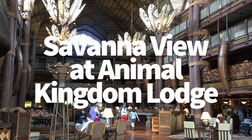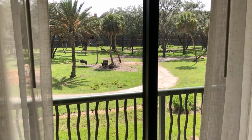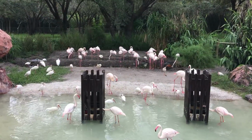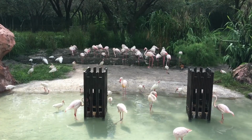All right, let's head over to Animal Kingdom Lodge first. Savanna View. Obviously, a room with a view of the animals out on the Savanna at Animal Kingdom Lodge is going to be the top pick for this resort. But all Savanna View rooms aren't created equal. So Savanna View is a category you can book, but there's not really a way to guarantee that you'll get put on the Savanna you want with that category.